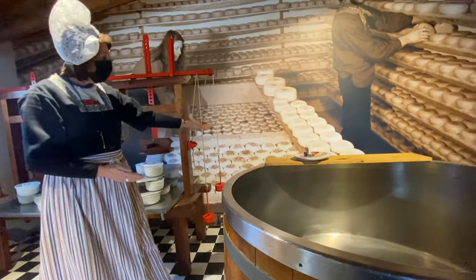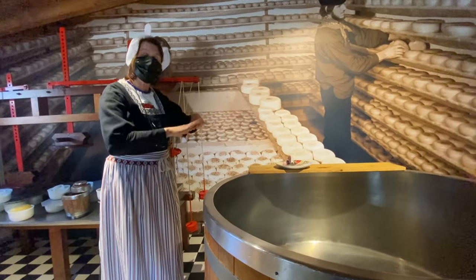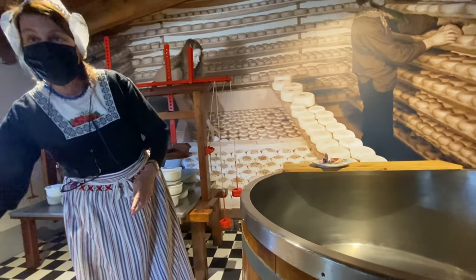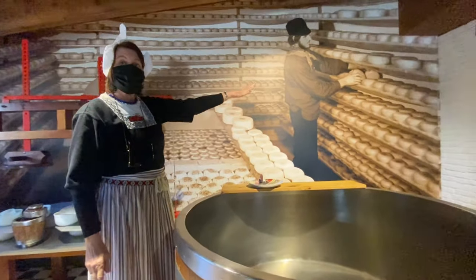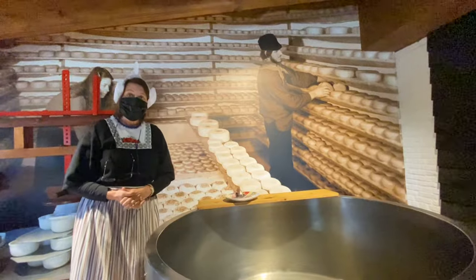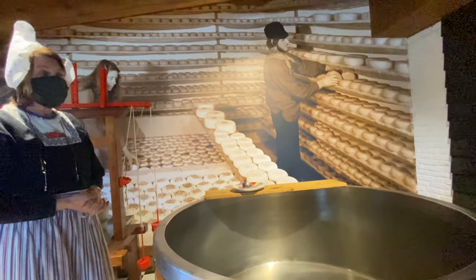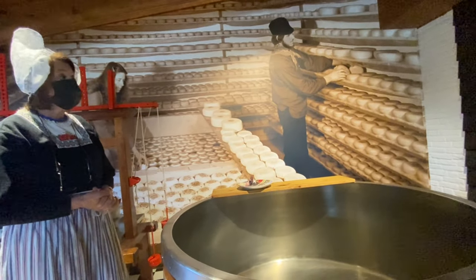After the salt bath, we let the cheese dry on the shelves. We turn it every day. When it's totally dry, we put a liquid plastic on it, like this, a layer of plastic. When it's finished, we put it on the shelves and then the cheese can mature. After a month, you can eat it. Then it's a young cheese. After 6 months, it's a mature cheese, and after 1 year, it's an old cheese.